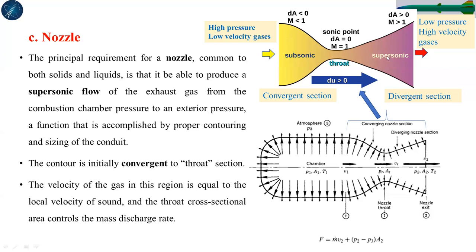When we come to the supersonic region, that is called the divergent region. In the divergent region there is low pressure and high velocity, with gas accelerating out at high velocity. We have to design our system with this consideration. So this is called a convergent divergent nozzle.